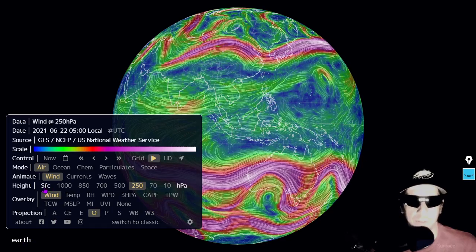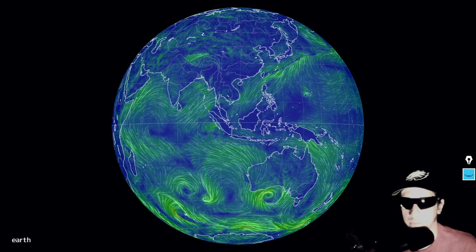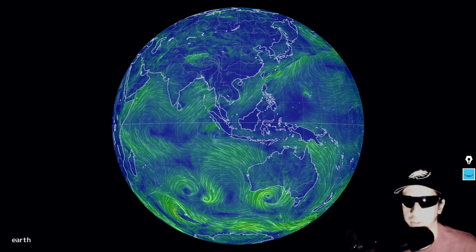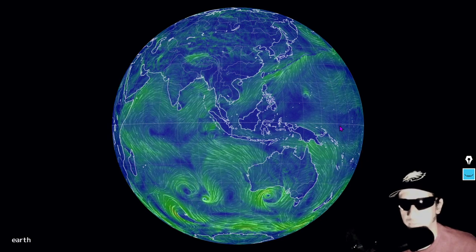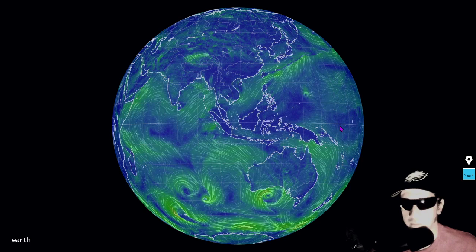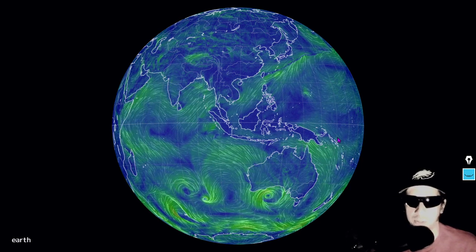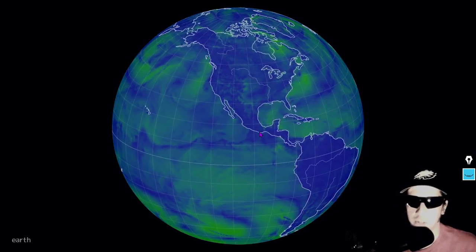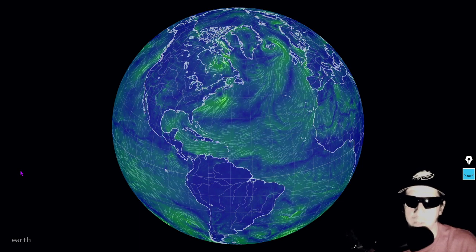And here are the surface winds for the eastern world. Strong winds in the Southern Ocean there, south of Australia and so on. A series of clockwise rotating low-pressure systems down there. Let's check surface winds of the west. There are the western world's surface winds.